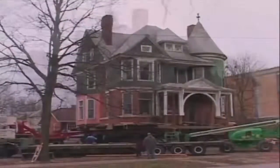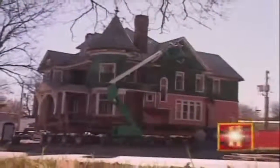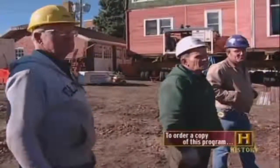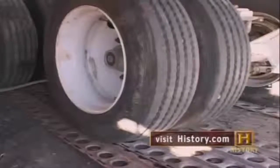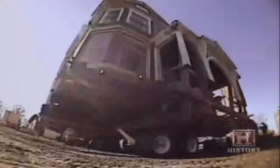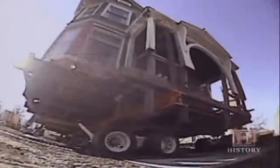It's day 5, 2 days before the big move. The house needs to be rotated 180 degrees to point it on the designated route. We'll just take our time and ease it on out here. Let's give her a whirl. Let's make it happen. Switches to make it roll.